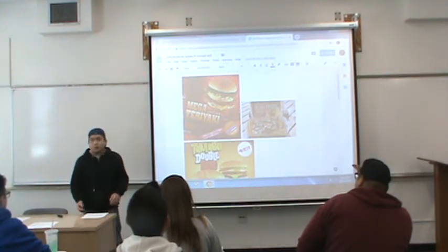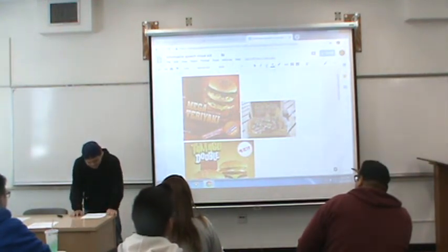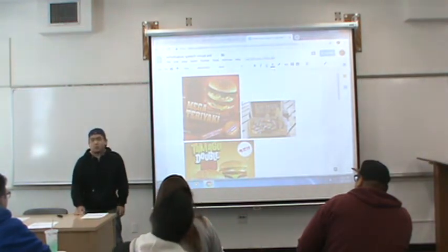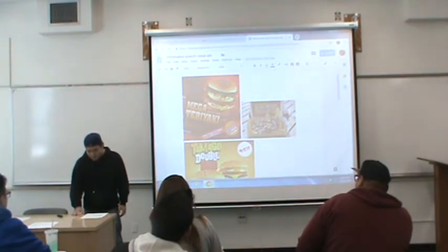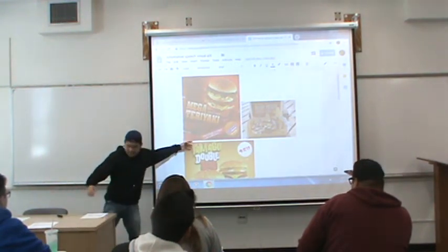So whenever we go to McDonald's, we usually order number one combo, number two combo, but sometimes we want to order something else. So first, I want to compare the menu between Japanese McDonald's and American McDonald's. Japan has a special limited time menu, like teriyaki mac tomato, double mac, like these right here.